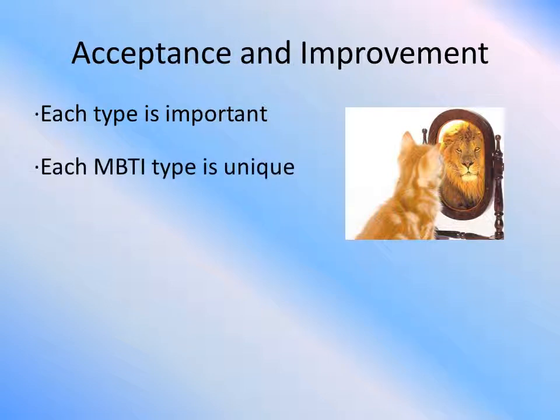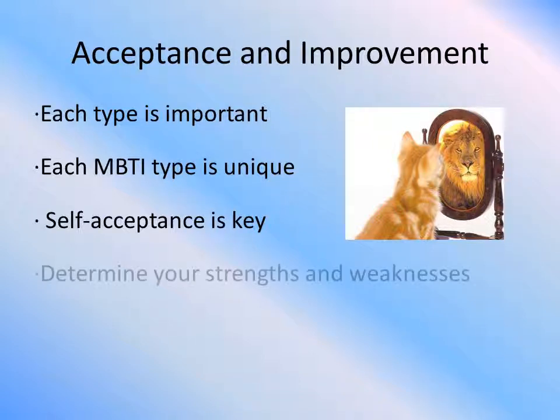If you belong to one of the rarer types, such as the elusive ENTJ or INFJ, don't be disheartened. Being in smaller supply actually makes your skills in higher demand. Self-acceptance is key to self-improvement. That's why it's so important to objectively determine your strengths and weaknesses.